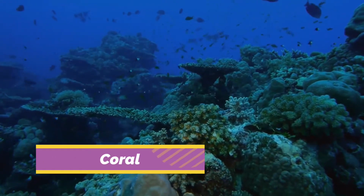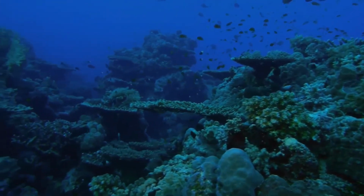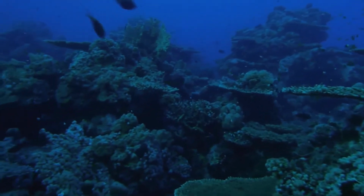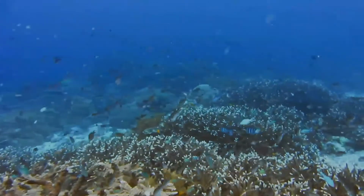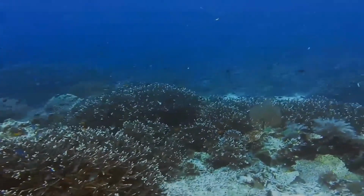Corals are marine invertebrates within the class Anthozoa of the phylum Cnidaria. They typically live in compact colonies of many identical individual polyps. Coral species include the important reef builders that inhabit tropical oceans and secrete calcium carbonate to form a hard skeleton.